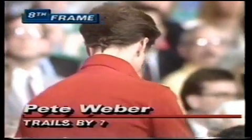Sigh of relief. 2 breaks thus far for Dave Ferraro in this close match. Now Weber is up, shooting in the 8th frame, a spare working, and trailing by 7.